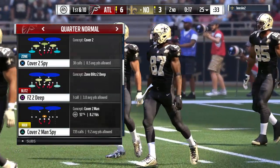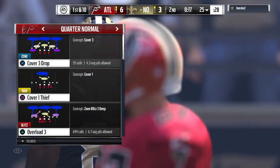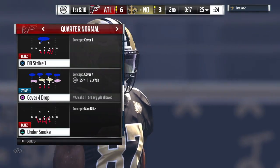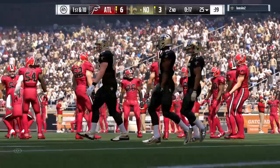Out onto the field comes New Orleans. And with time quickly fading here in the second quarter, not sure how aggressively, offensively they want to play this. I think we'll find out just how much they trust their guys in this situation if they decide to take a shot.